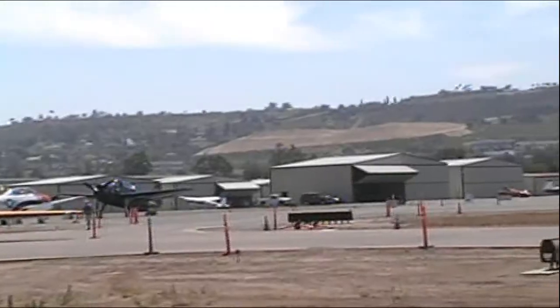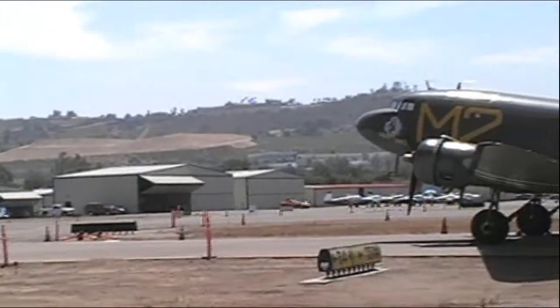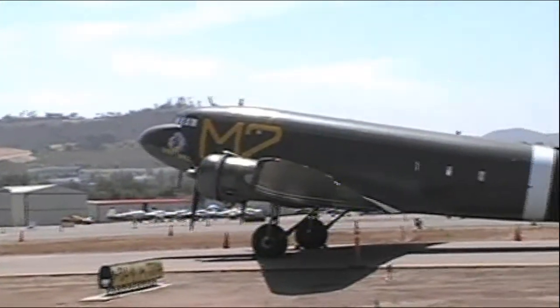Hi, I'm Beth, and we're here at Wings Over Gillespie Air Show. And I'm sitting here with Mark, an aviation author. Can you tell me a little bit about some of the work you've done, Mark? Well, yeah, I'd be happy to. I'm an aviation writer. I've been doing it for a few years, writing for several national aviation magazines. And Wings Over Gillespie is sort of my home turf.